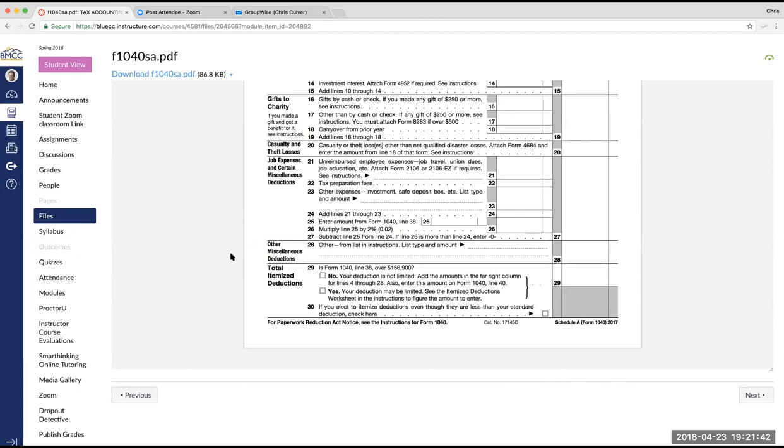The other item that can go on line 28 that could potentially arise at some point is if the taxpayer has expenses that are incurred so that they can work, or modifications so they can work, because they have a disability. It doesn't really make much sense to put that here on line 28. I would sure hope that an employer would deduct that, but there's where it would go if the employer doesn't do it.